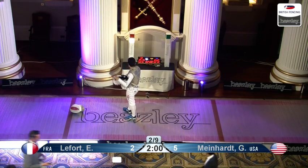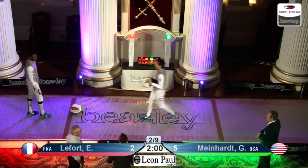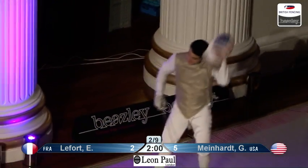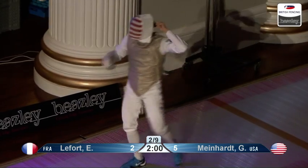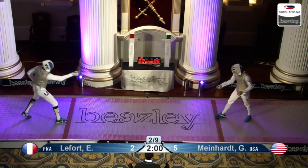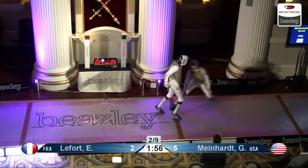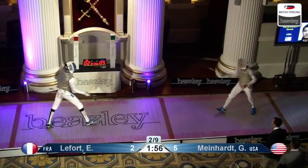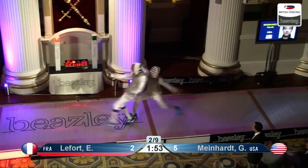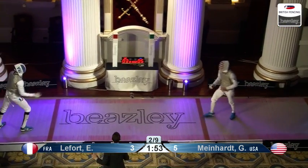Well, weapon failure for Enzo Lefort, slightly delaying proceedings. A stunning season a couple of years ago, the 23-year-old from France. He's not had a bad season, a couple of third-place finishes in the Tokyo World Cup and Paris World Cup. But, ranked 22 in the world. Gerrit Meinhardt is a world ranking of 8, and he also has a couple of bronze medals this season, most recently at the Moscow World Championships.